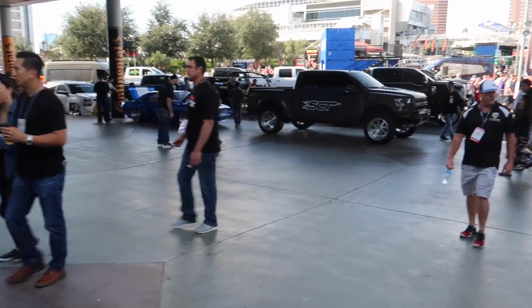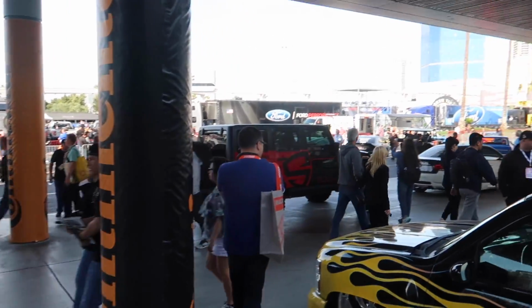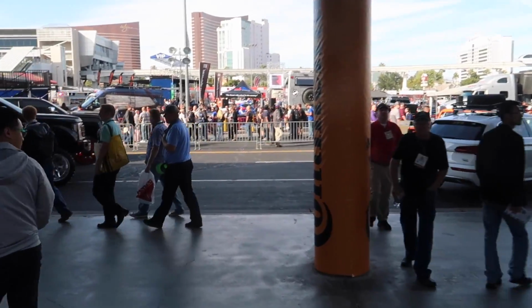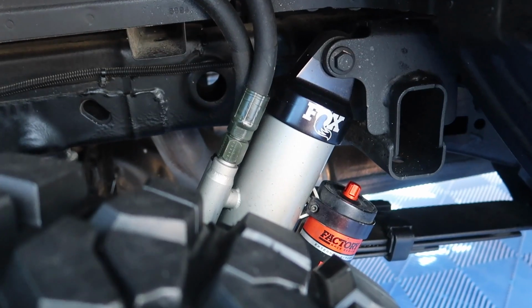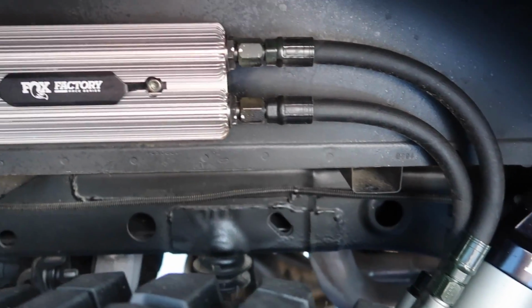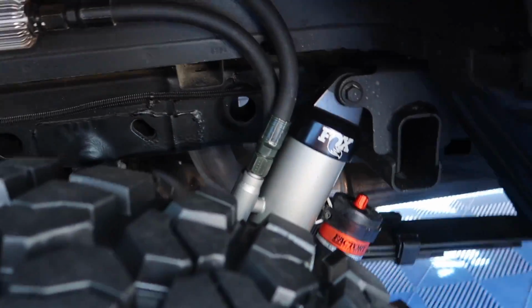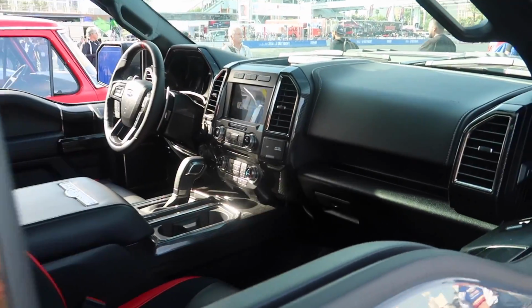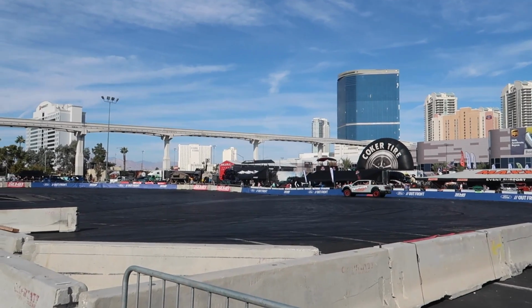This is where just car after car and lots of cool things going on in the stadium or the drifting racing area. These are the shocks that the Fox guys are talking about. It's the Trophy Series, I think they're called. So they make a little chatter. Shelby Baja Edition. I'm gonna have to deal with how these things sound.